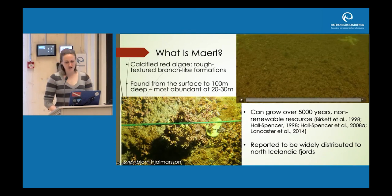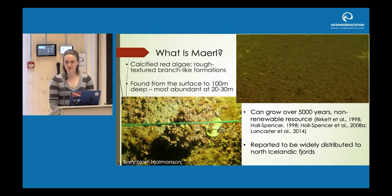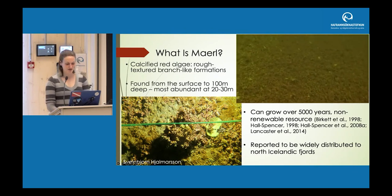So to start off, not a lot of people know what maerl really is. Just to give a brief background, maerl beds are calcified algae that grow as rough textured branch-like formations, and the term maerl refers to various species based on how they calcify themselves. Maerl beds are found from the water surface to 100 meters in depth, with the highest abundance between 20 to 30 meters deep. Here's just a very small video to show you what that can look like underwater, because not a lot of people know what maerl beds really look like at that depth.